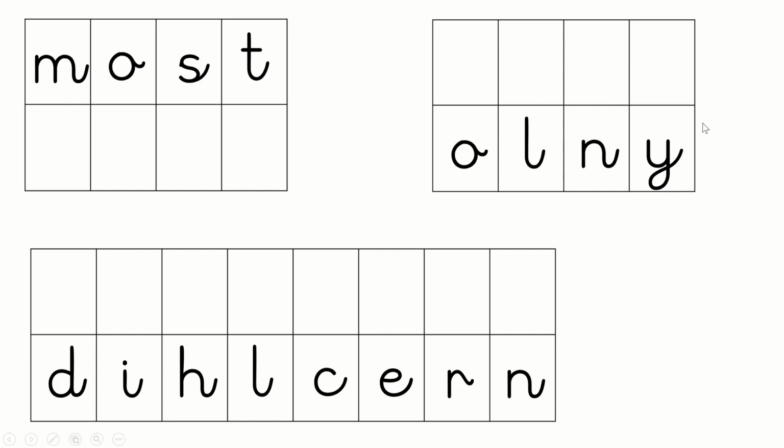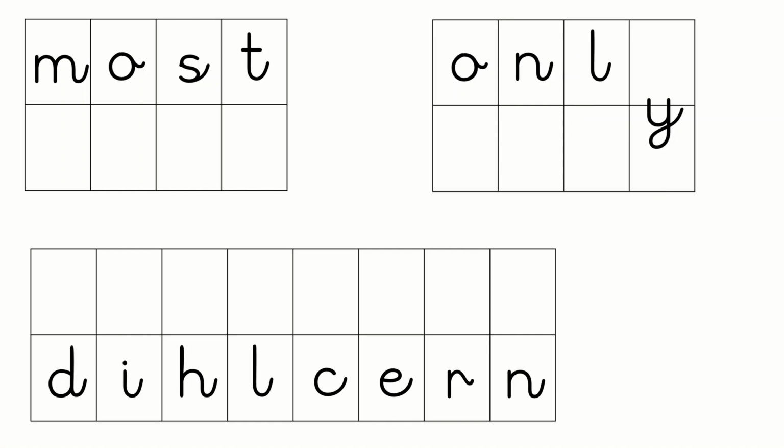This one is the word only. What does that one start with? That's right, it's O, and it's the O by itself in this word. Then we've got, that's right, it's N. Then we've got, that's right, L. And finally we've got the sound, yeah, E. And it's written as a Y by itself.